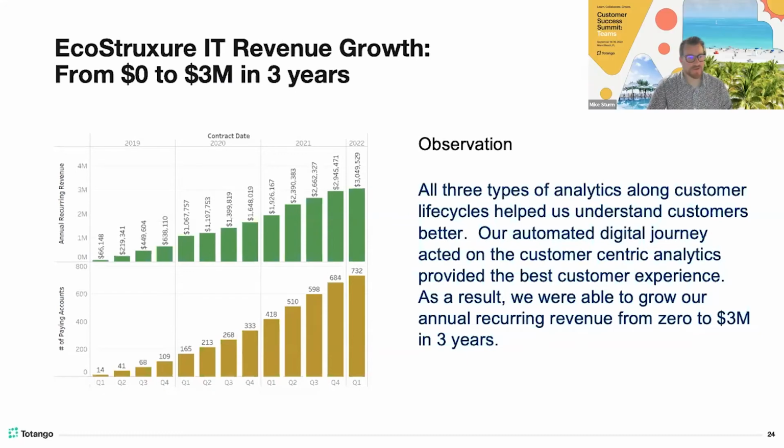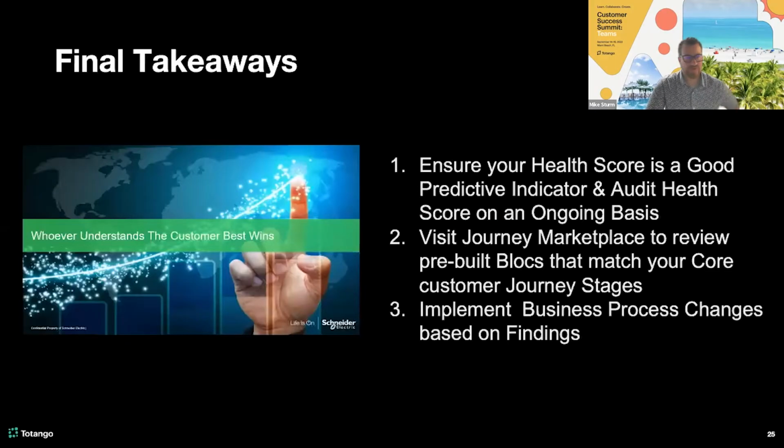Thanks, Raymond. Let's go ahead and flip over to the final takeaway slide. Hopefully this was helpful for everybody. As you consider taking some of this content into your own organization and pioneering a trail similar to Raymond, we wanted to break out a few final takeaways to leave you with. One of the most important things we touched on towards the end: ensure your health score is a good predictive indicator.